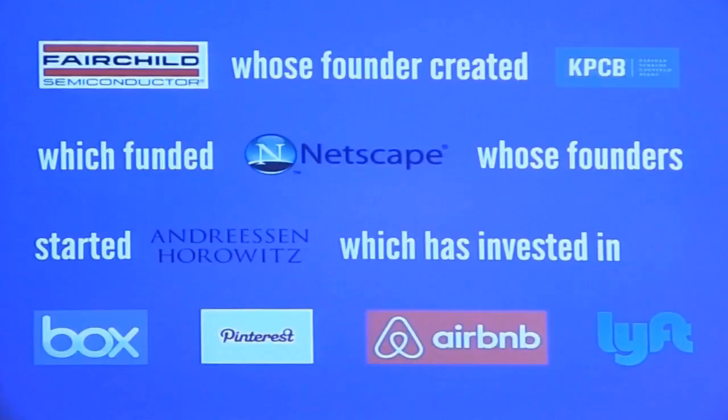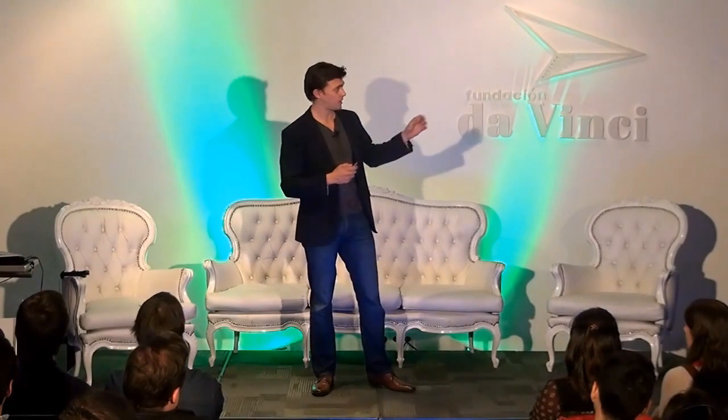Andreessen Horowitz, in 5 years, has gone from nothing to one of the top venture capital companies, one of the top firms in Silicon Valley. It's absolutely impressive what they've done. Now they've invested in Box, Pinterest, Airbnb, Lyft, which is a competitor to Uber, which we saw earlier today. Those are all billion-dollar-plus companies. I have a guess that one of those will go and make it big, and sell. What are they going to do?